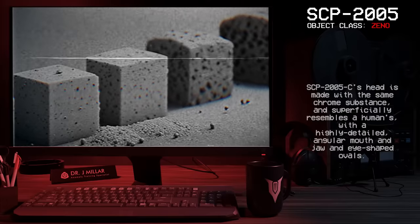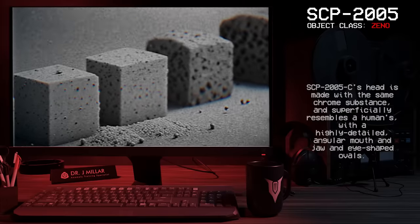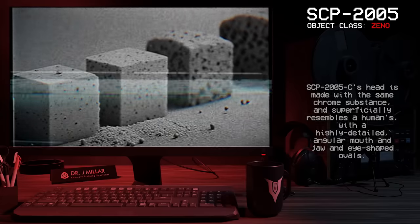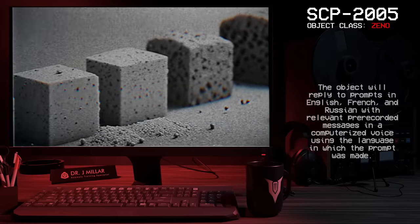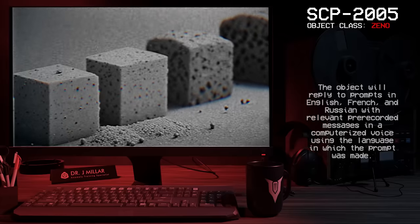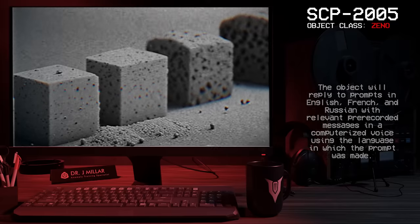SCP-2005-C's head is made with the same chrome substance and superficially resembles a human's, with a highly detailed angular mouth and jaw, and eye-shaped ovals. The object will reply to prompts in English, French, and Russian, with relevant pre-recorded messages in a computerized voice, using the language in which the prompt was made.